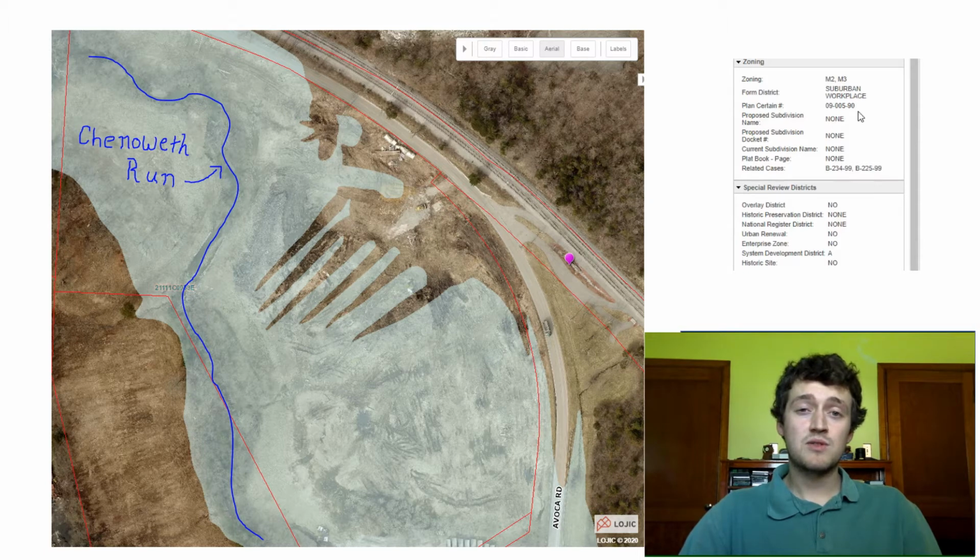Thus, we had to do a little bit of grading, and we found a place where we could do the minimal amount of grading and still have a structure that is out of the floodplain. This was achieved, and we see this location as the most feasible location for the building.